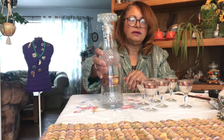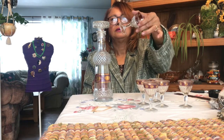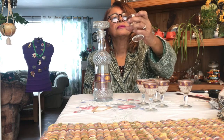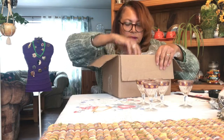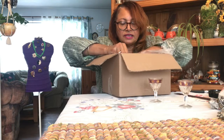But it's a beautiful set, for someone that still collects these type of sets, or uses them for dinner parties and stuff. So I thought it was really nice. So anyway, that's a beautiful decanter for anyone that still uses these and collects them. And like I say, you can find these, but a lot of times it's hard to find 6 glasses.